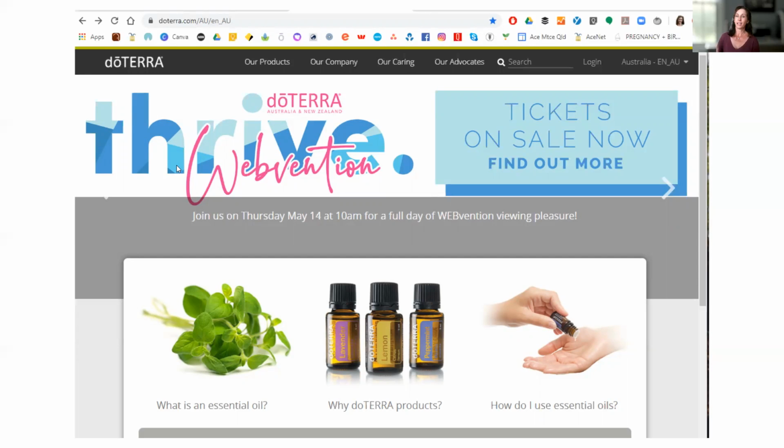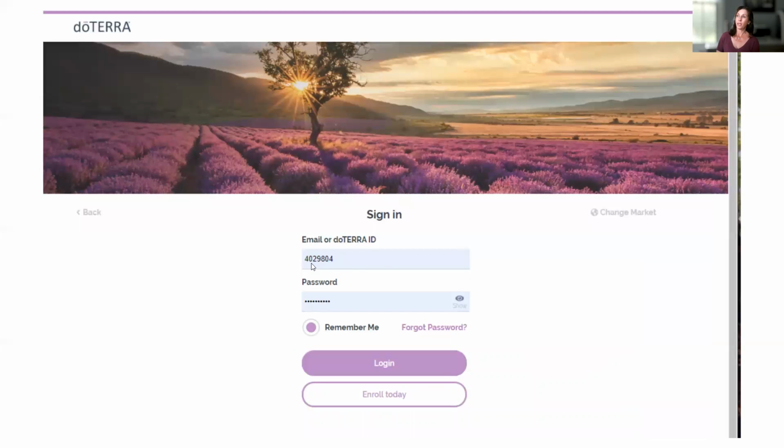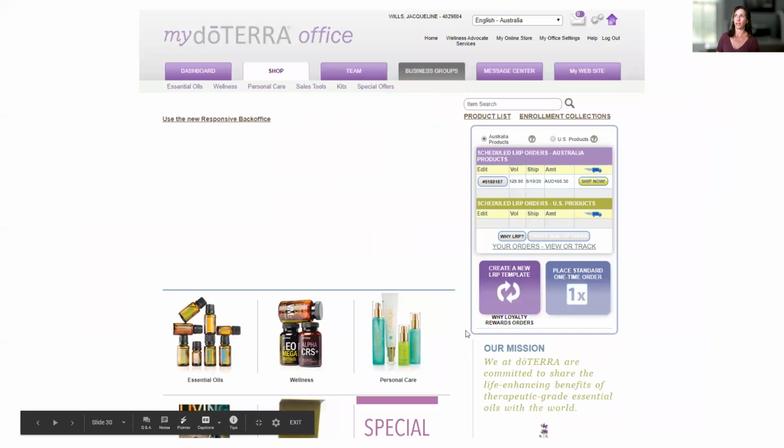So I've just done screenshots here to try and make it a little bit quicker than going in and doing it live. So this is our website. We go to our login and click on login up here. Then we're here, we enter our doTERRA ID. Now that will have been sent to you from doTERRA, and you probably will have got a welcome email as well, which hopefully has this information in it for you, and your password that was set up. And then you just click on login. This will take you to your back office area.